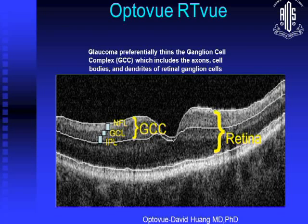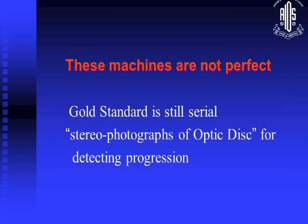But I just want to tell you that these are all machines which are good for progression of the disease, but to my mind the gold standard is still the photographs of the disc. And if you can keep those two photographs next to each other and see how the cupping has occurred, it is optic neuropathy. So optic neuropathy can only be compared by looking at them done at 2 different times, and to my mind that gives you the best results in telling whether disease is progressing or not.